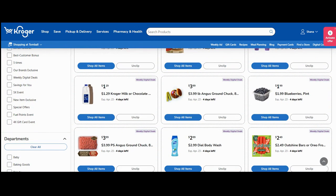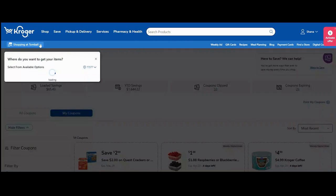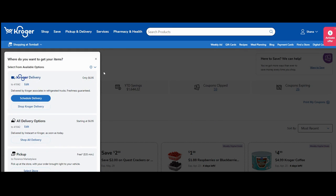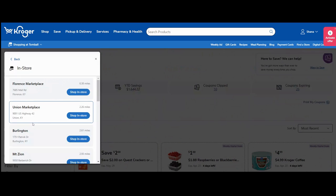And we can change the zip code back to the original zip code. I'll just use my location. That'll help. Scoot on down, change store.